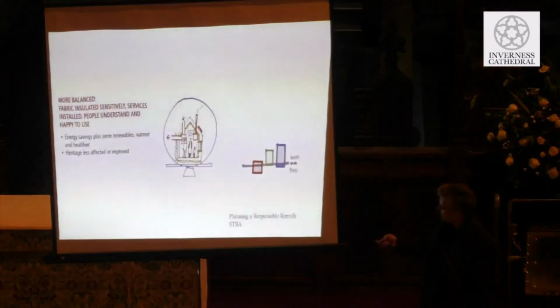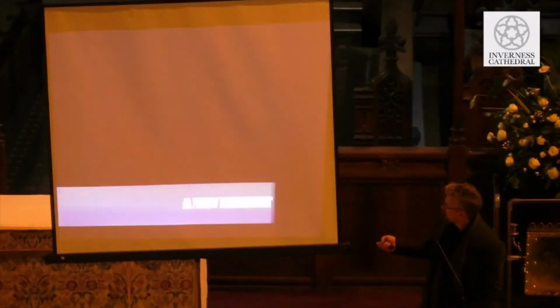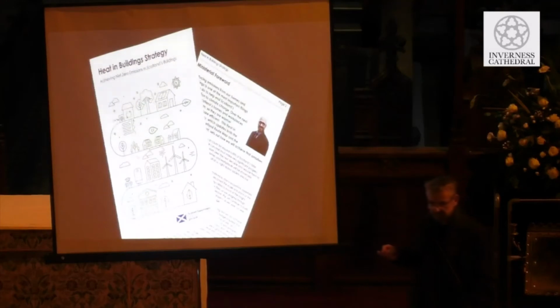And if you are wanting to look at them in detail, I'd certainly recommend looking at this booklet. So a new mindset, what do I mean by that? Well, this is the new heat strategy in buildings that the government has adopted, the Scottish Government.